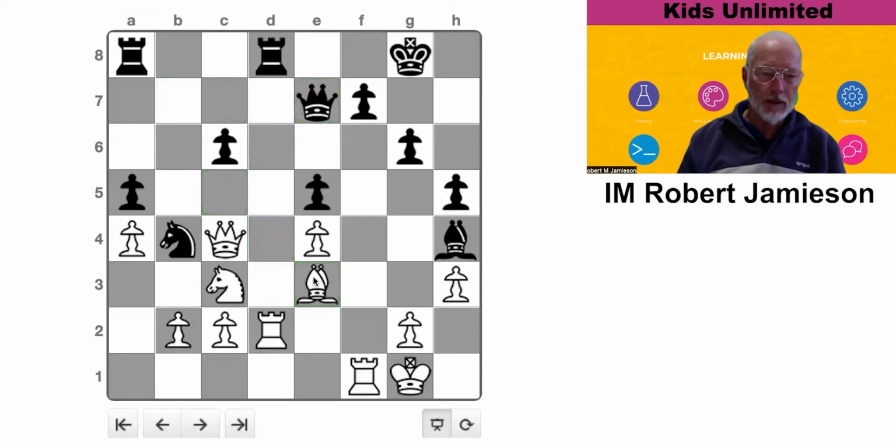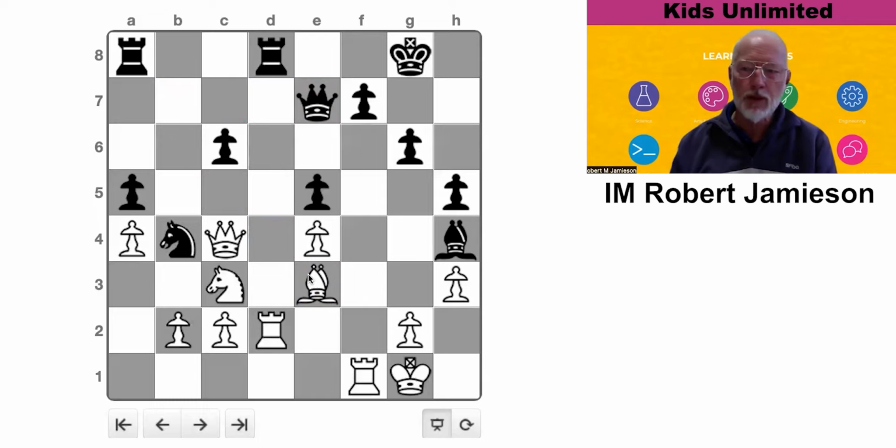Other than that, there's not much happening. All right, but similar to the Petrosian game, we can have a think about our pieces. So look at all white's pieces. Is one of them on a square that's not really helping too much and maybe could be better placed? Which piece do you think? So I'm thinking this knight on c3.